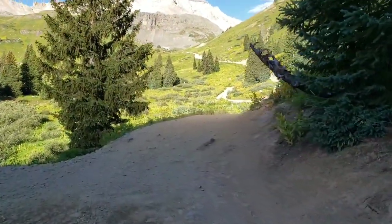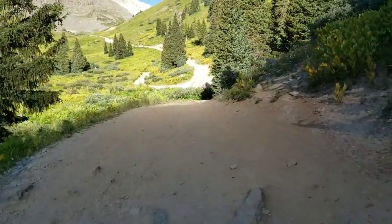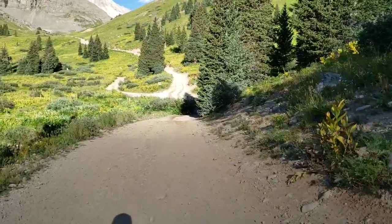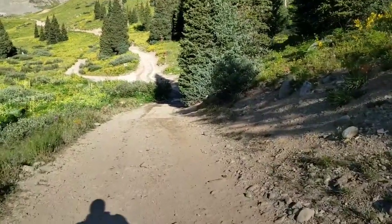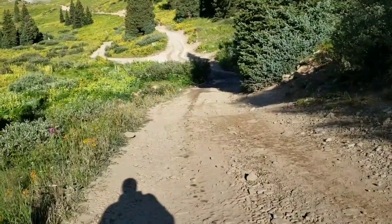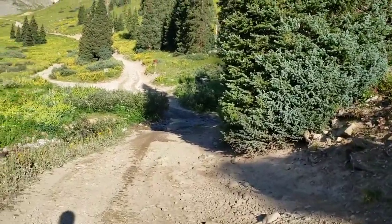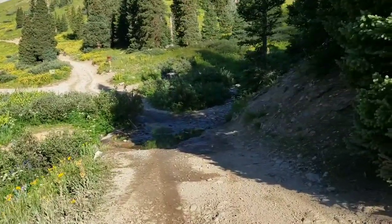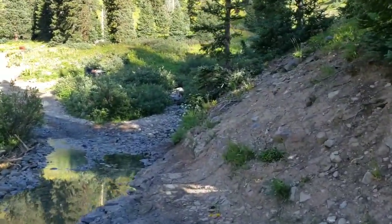But if you're looking to go any further than that, you better have a Jeep, like a Wrangler or a 4Runner or something that's modified, something heavy duty, because once you get past that lower four-wheel drive trailhead, it gets intense. I actually just saw someone driving a Nissan Xterra trying to get up the last mile of this road, and they turned around pretty quickly. I think they made it maybe 100 yards from the lower four-wheel drive trailhead and were like, nope, too much. So keep that in mind.